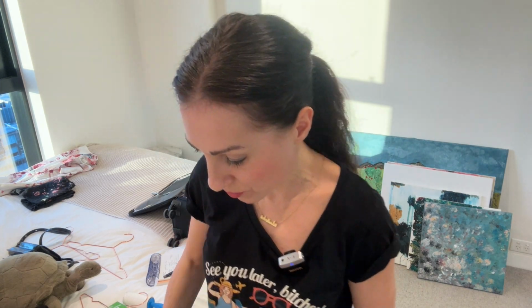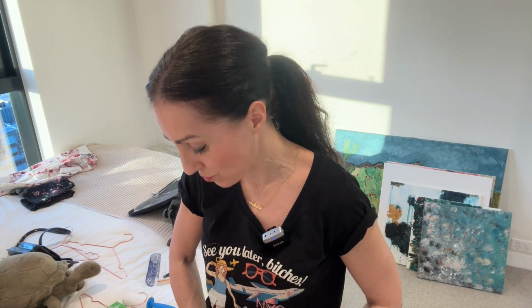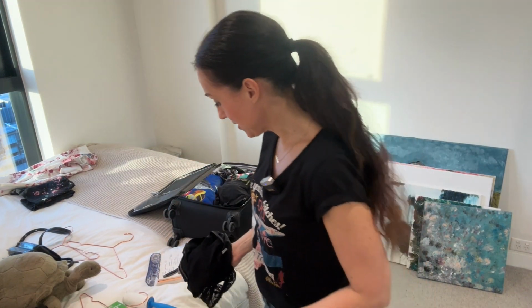Well, because I will do laundry, and you can also wash in the sink in your hotel room if you have to. But still, undies don't really weigh much. So I usually bring as many undies as I've got days to go. I usually put them in.